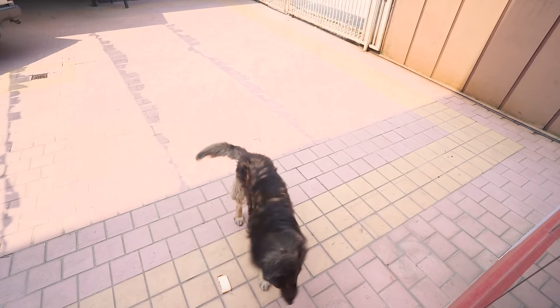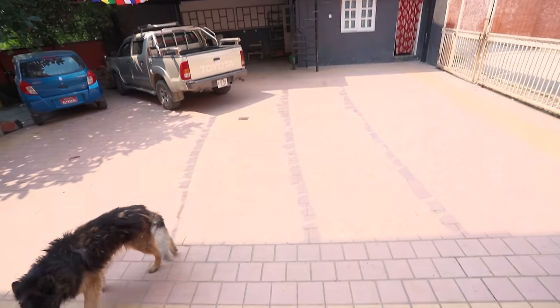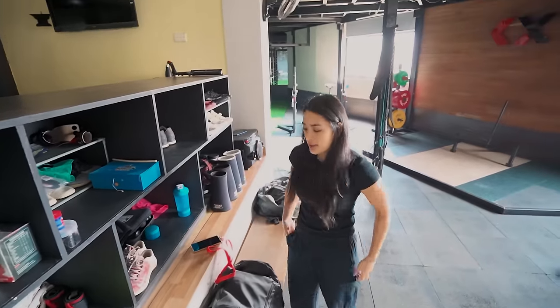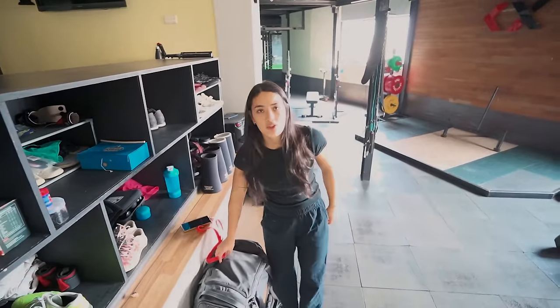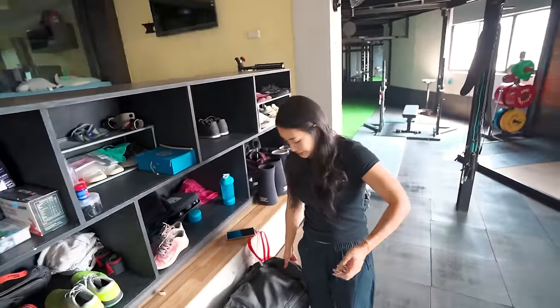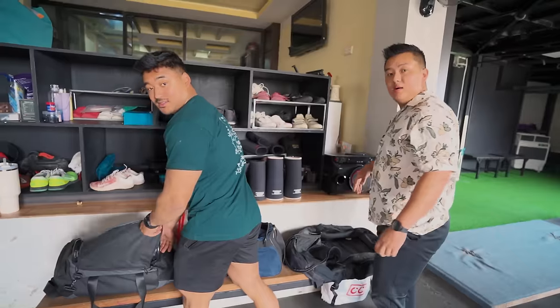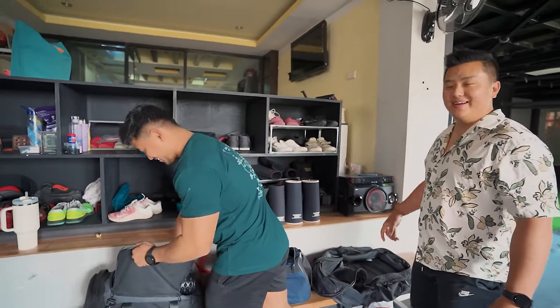French toast. I don't do curry. So now I'm packing for the gym, because usually we work out here too. So as a workout on sir, we have to pack our things.